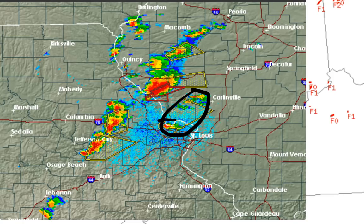It was actually this storm right here that matured, and then as the surface low caught up to it from the west, that's when it really went nuts and had a strong tornado on the ground as it was crossing I-55. Just missed a couple of these towns, Carlinville out there in Macoupin County.